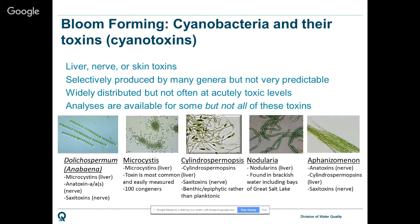Nodularia is an interesting one. It's very similar to Dolichospermum in that it has these longer threads. It's more of a filament, but it's found mostly in brackish water. So we find it in the bays of Great Salt Lake, like Farmington Bay and Bear River Bay.